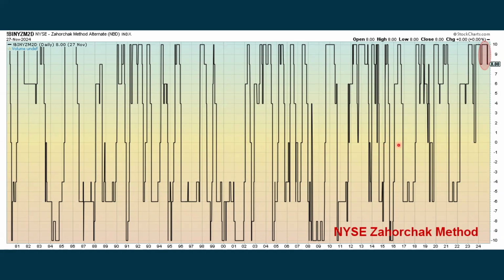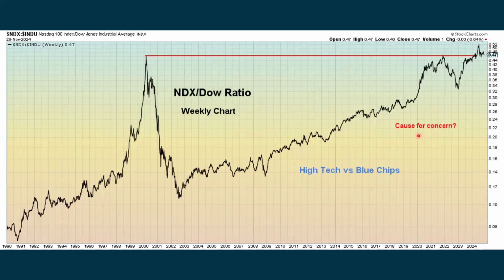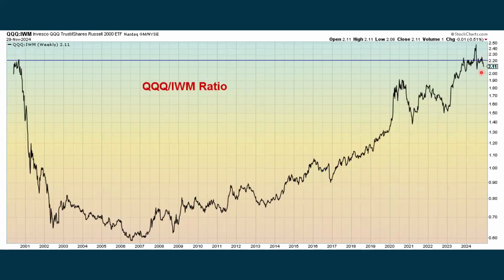This chart goes all the way back to 1980. And then we look at a ratio between the Nasdaq 100 and the Dow. Both have been doing well with the Dow setting recent all-time highs, but the Nasdaq 100 has been holding up fairly well, and we're still at this very high level. And then we look at the Nasdaq 100, represented by the QQQs, and the small caps. We are coming down a little bit as the Qs have been underperforming. And if this continues to drop, that's going to cause some concern. But if this starts to go back up, that would be more of what we've been seeing lately with this ratio.